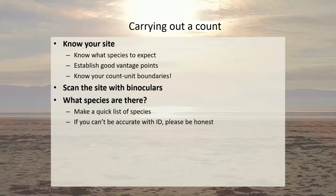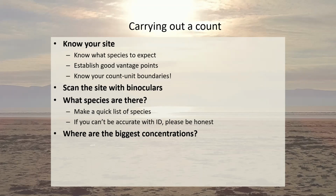And also, if you can't ID any species accurately, in general, that probably won't be that useful to us, but there are cases where you can say, like, unidentified wader, which at least is a little bit of information, better than nothing. But if you can't ID it, then just be honest about that.